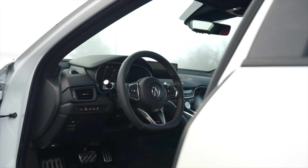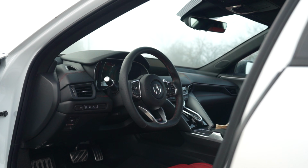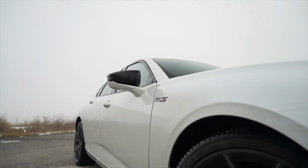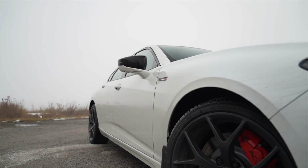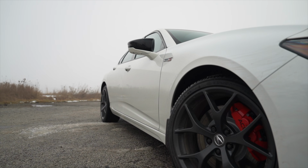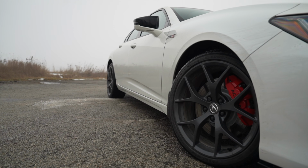The engine is such a fantastic package. It is a 3-liter turbocharged V6, produces about 360 horsepower. It does have the sporty handling all-wheel drive, as Acura likes to say it. What can I say? It does still look very stunning. I think this is one of the best looking sedans on the market today. The sleek headlights, the sort of splitter on the front. Overall, it's a superb looking package, and it does turn heads.